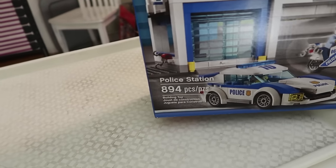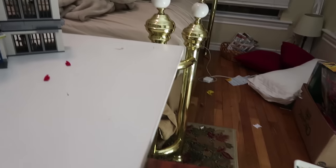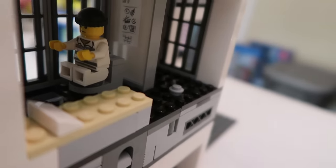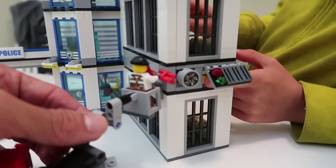So we have the police station here, you guys, and it has got all kinds of really cool features here. And he goes, oh! He has got this plan here. This plan involves dynamite. He is sitting on the toilet. Hey, I think he left the door unlocked. Oh, yes, it's unlocked. All right, the dynamite's here, ready to blow it up.